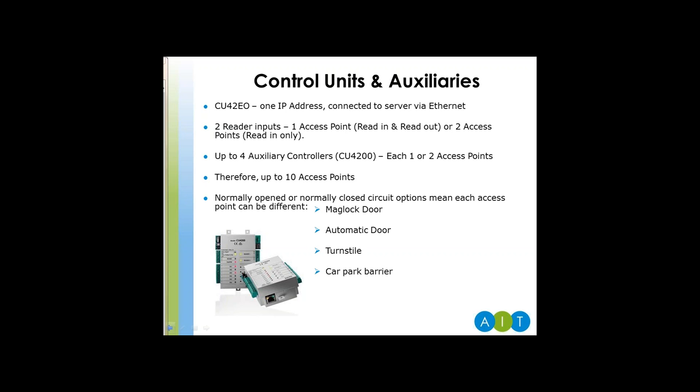With an automatic door or a turnstile or a car park barrier, it will generally be the other way around, so that the signal is actually powering something up, obviously a door to open, a turnstile to move, or a car park barrier to lift, rather than depowering to allow it to move. And it's just to give you an indicator of the type of different access points that can be controlled through this same controller.